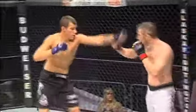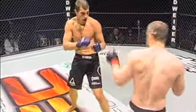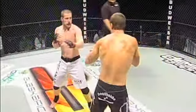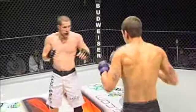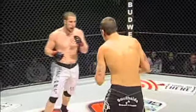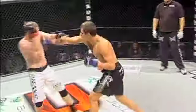Oh, man. Back sticks up to the edge of the cage. The crowd going for Andy again. Good leg kick by Nic Webb. Solid leg kick. Yo, this is no joke right here. This is crazy, Kevin. This is crazy. A looping Superman almost.